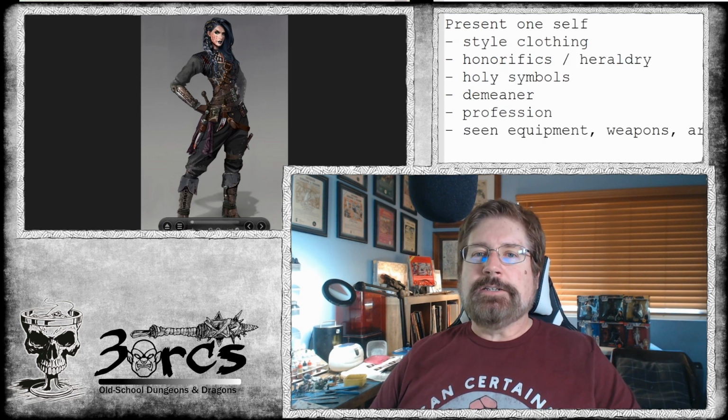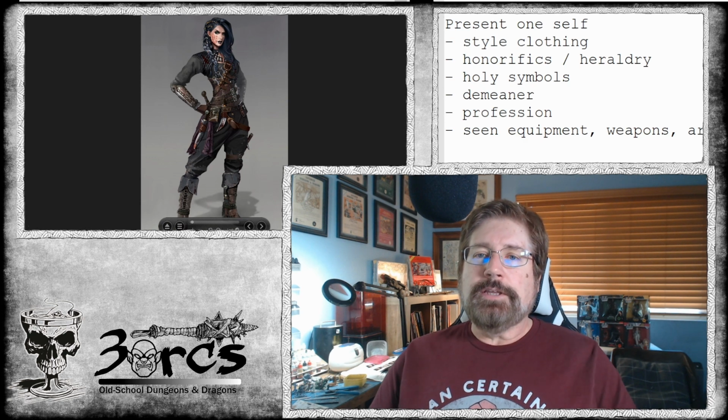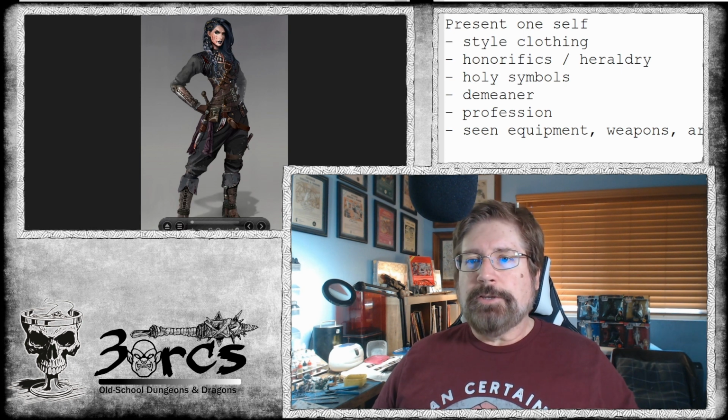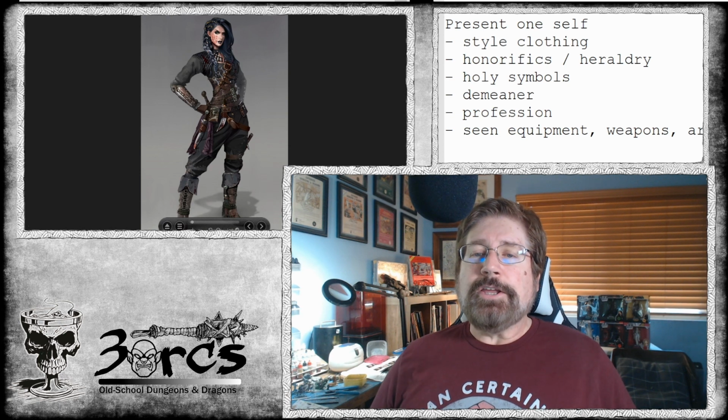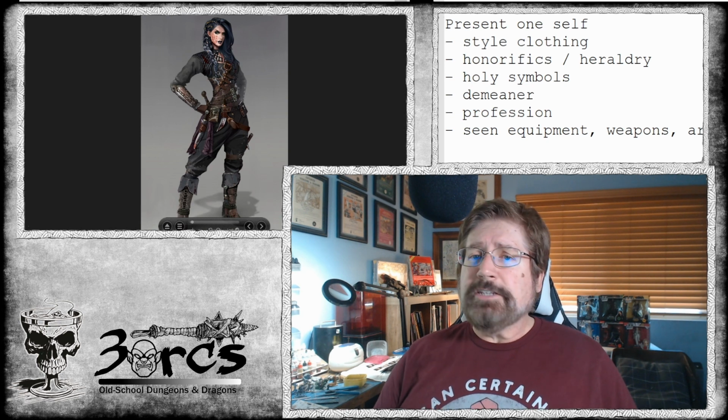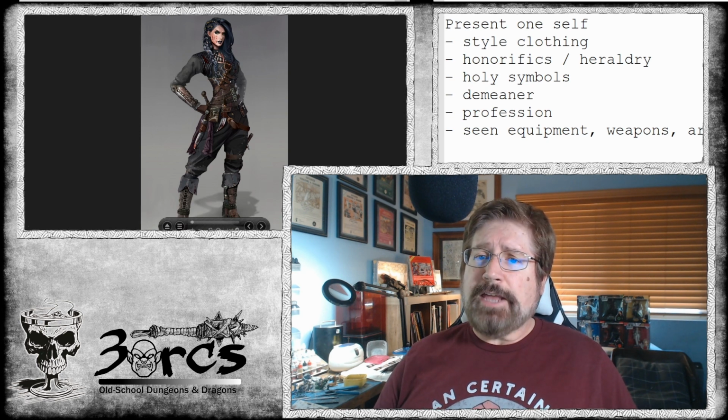And then, of course, we get to the next point on the list, which is how you present oneself. The style of clothing can directly affect the response of any role-playing encounter or even combat. So when you're talking to a guard or a merchant or maybe an innkeeper, the style of clothing that you're wearing portrays you as an official or somebody on an important mission, somebody not to be trifled with. He's going to react a certain way. It's going to influence how he reacts to you.